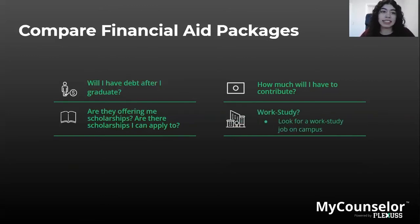Work study: is the financial aid package giving you work study? Work study basically means that it is a part-time job that will help you pay for college. It is usually on campus, so the university is actually not giving you a job, but that is something that you have to look for. You can do that during your senior year. You can look for a job to compensate that work study. So look for a work study job on campus if you're interested in that.